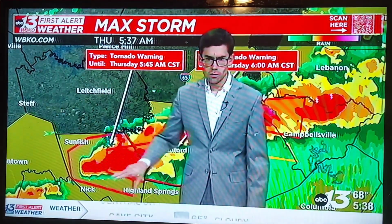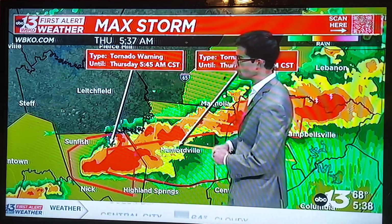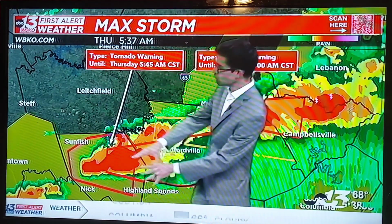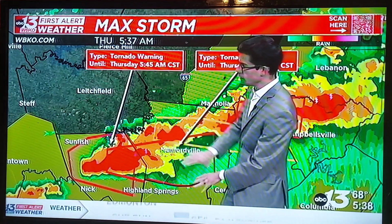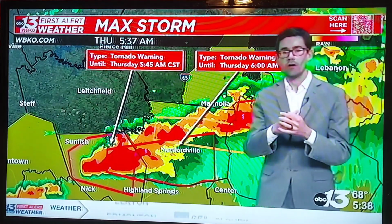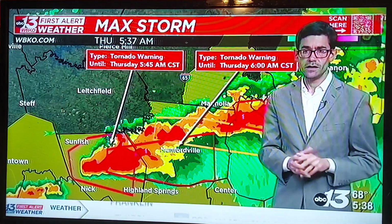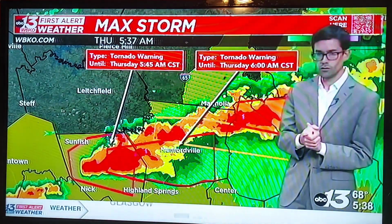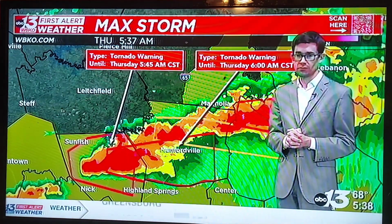But yeah, the storm has that notch feature right there. That's near Brownsville, and that's where we possibly have some of the strongest rotation in this storm. So it's starting to shift more from Edmonson County into Hart County. So if you are in Munfordville, get into your safe zone right now. Lowest level of your house, a basement if you've got it. Storm shelter, of course, that's the best if you have access to that. But get into an interior location, a closet, a laundry room, or a bathroom. That's going to be your best bet.